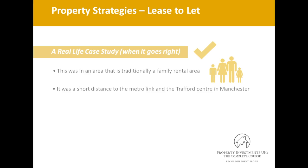So it's quite a good location to live, especially if you're working in the local areas. It's also close to some large local industrial areas, so the demand from professional tenants and blue collar workers is really high. For this particular property, the standard market rent to a family is about £525 per month.